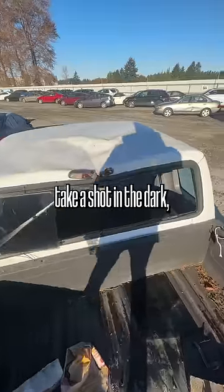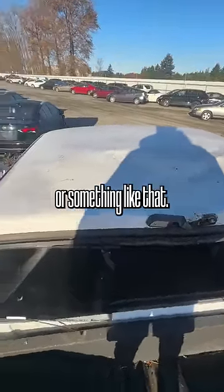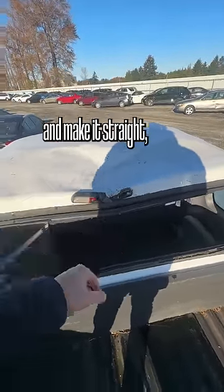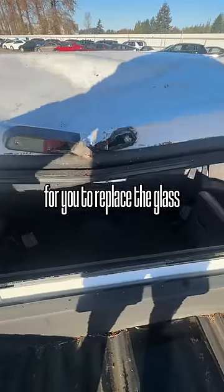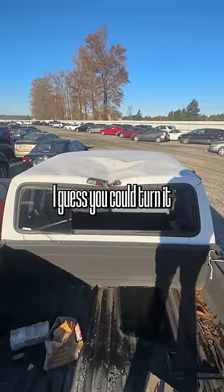Now, if I was gonna take a shot in the dark, I would guess that maybe a giant tree fell on top of the roof or something like that. And this is something very difficult to fix. You can't just take a giant sledgehammer and start pounding this out and make it straight, because you have to make sure that this perfectly aligns with the glass, because it's gonna be very difficult for you to replace the glass when you have this giant dip in the roof. If you were feeling a little extra crafty, I guess you could turn it into a convertible.